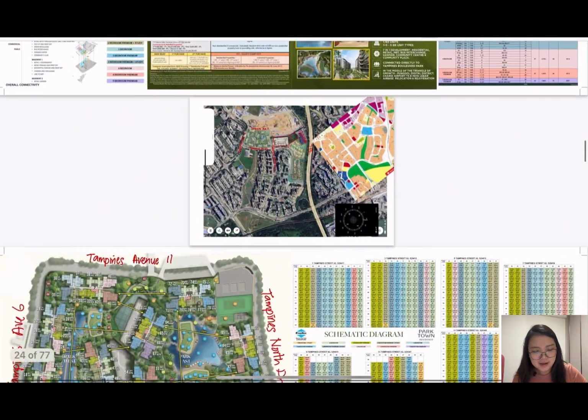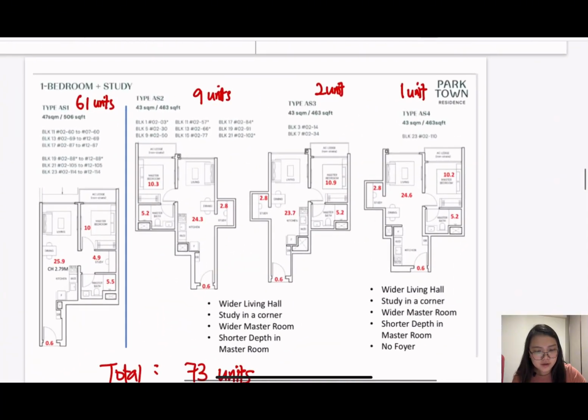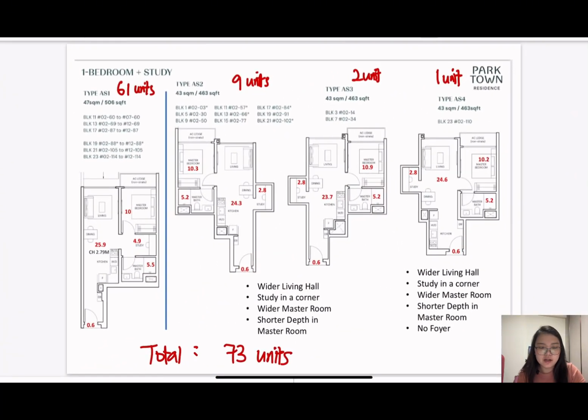Right now let's review the floor plan. For the 1-bedroom units, there are actually not many 1-bedders in Parktown Residence, so there are only 1 plus study. For this layout there are 61 units, and the rest are 9 units, 2 units, 1 unit. The reason these layouts have so few units is that they are only available on the 2nd floor, which is also the ground floor level, because all residential units start from level 2 onwards. And this one you have only 1 unit, which is at stack 110.